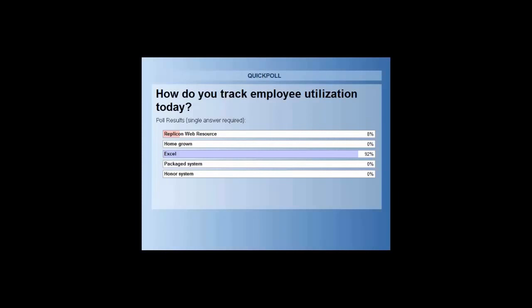And it looks like Excel has won out. Not surprised by this. This is what we're seeing in the industry, and it looks like we actually have some customers that are using our existing resource module on the line with us.